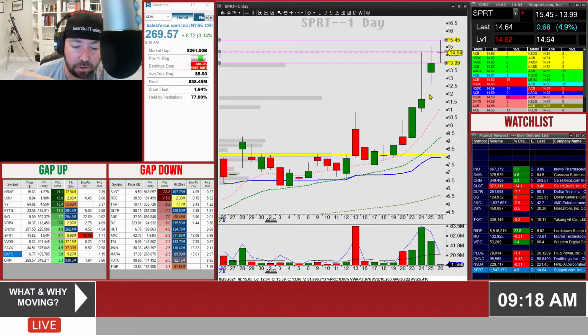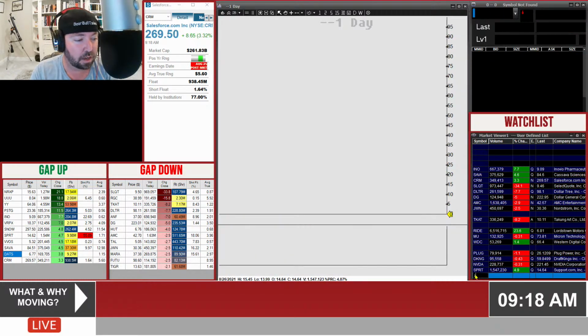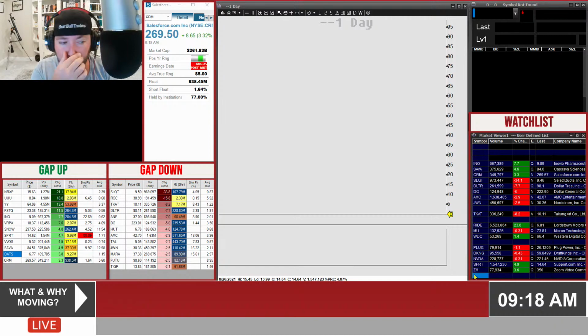Ride we already looked through. Zoom, ZM, one more from the YouTube, Zoom, and then we'll pop back over.